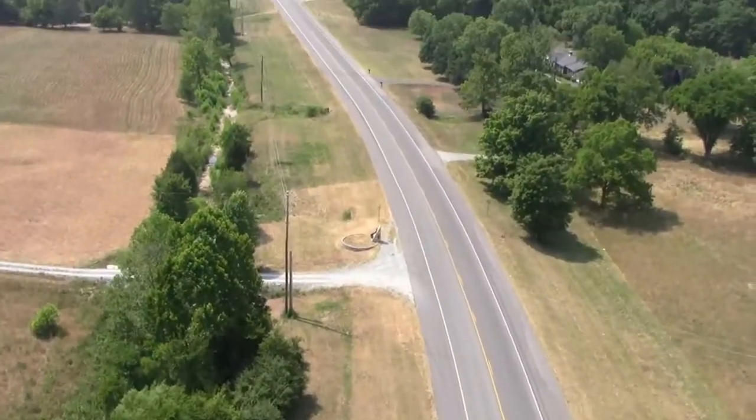Car reviews, waterfalls, scenics. I mean, as far as the eye can see. Come on, how many shows can you get? A car review, a waterfall, great scenery. Come on, work with me, guys.